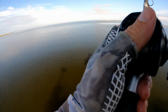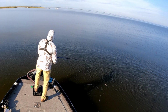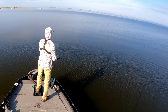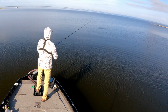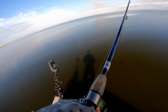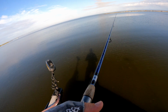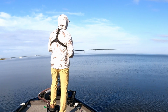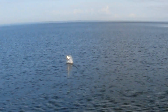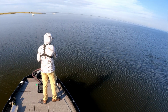All right, I'm gonna throw a double rig around. I'm throwing this on the premise that speckled trout just aren't biting at the surface, even though it's like 2 foot deep here, and maybe they want something that's just kind of bounced along the bottom. They're not looking up, they're looking in front of them and sideways. There we go. Oh, shit. Oh, wow, there she is.